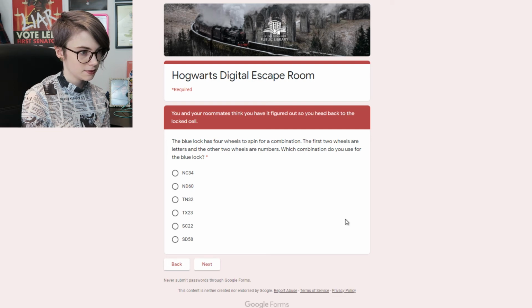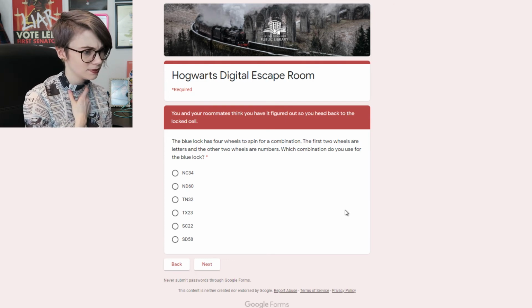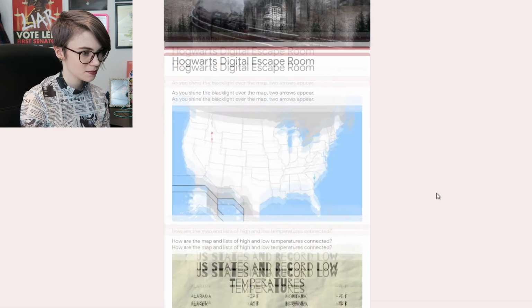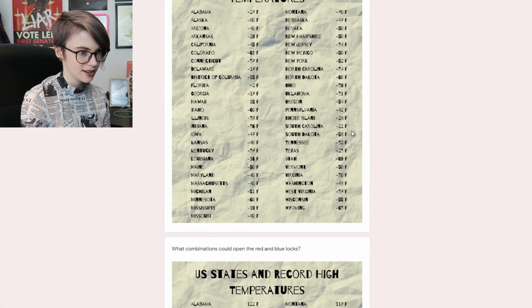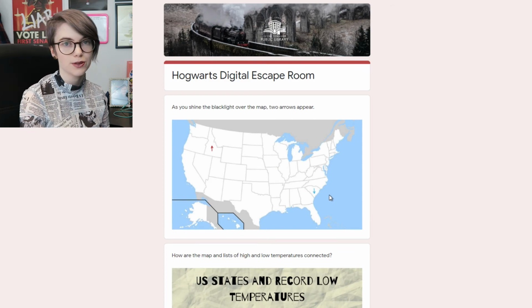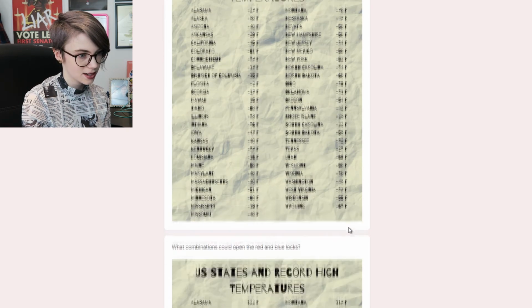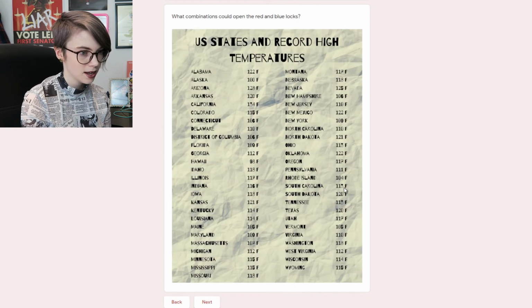Oh, there's letters. Which combination do you use for the blue lock? SC must be South Carolina, right? SC22? Oh, now I'm confused. There's the South Carolina. Oh, there's one red and one blue one. Duh. Okay, South Carolina was -22 and 113.